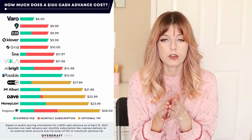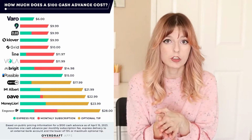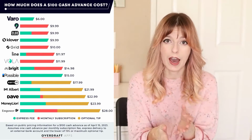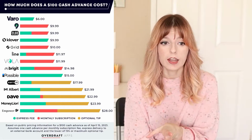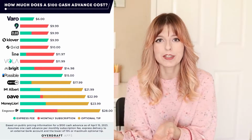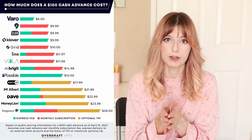If we're comparing that to the basic plan of B9 at $9.99 to take out a $100 cash advance, that's pretty awesome. It is the second lowest cost out of all of the apps to borrow $100. And what you can do if you don't want to pay the $19.99 is just pay the $9.99 and pay off the $100 cash advance and keep taking out $100 cash advances instead of paying $19.99 and taking it all in one lump sum of $500.